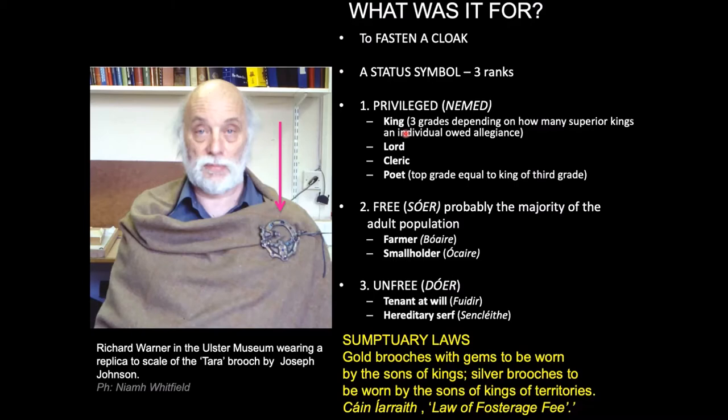Now, we know that this brooch was an insignia of rank from a variety of sources, but the most clear explication is in a passage in the Law of Fosterage Fees. This was about fair treatment of foster children. Fosterage was very common in early medieval Irish society, and it was very important that foster children were to be treated according to the rank of their father.